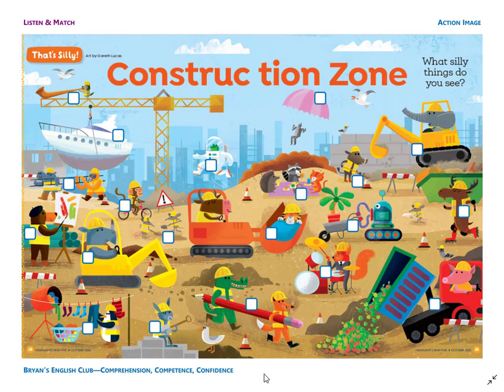Number 15. The wild pig is digging a hole with a shovel. He is standing in front of the brick wall. He is next to the elephant in the excavator. He has black fur and 2 sharp horns.